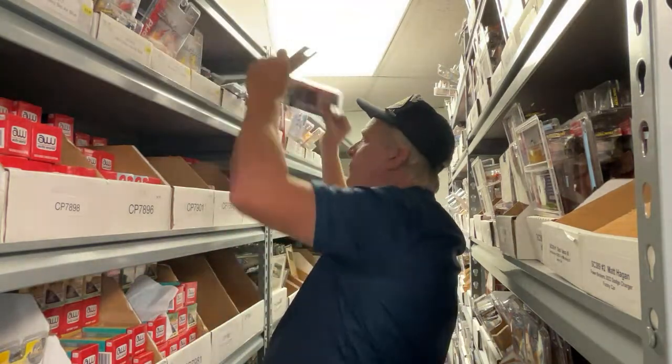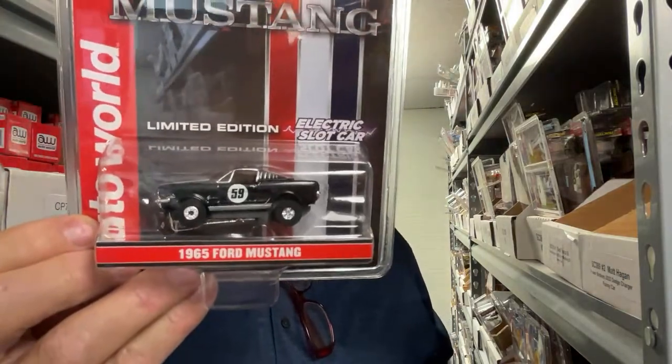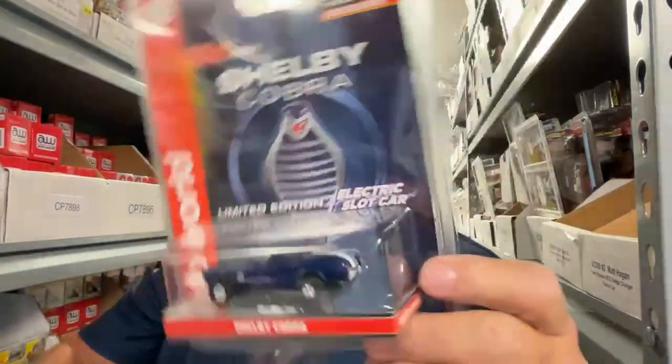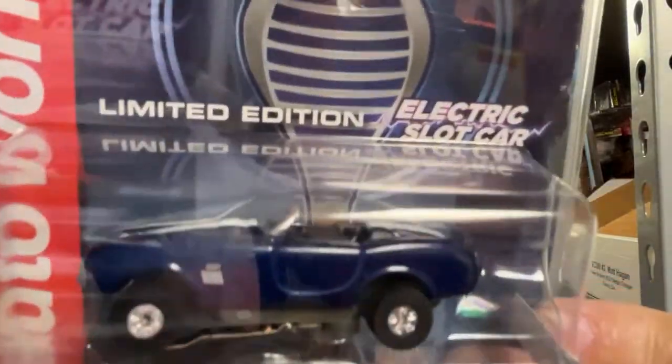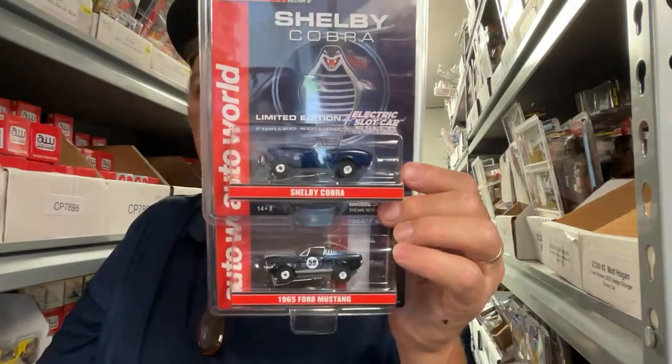All right. Now the next two, which we are not low on quantities, but they are selling quite quickly. And that means that I would say by the end of next year or even this year, these could all be gone too. And that is the Ford Mustang. We sell one a day of these now, okay? The Ford Mustang and the Shelby Cobra, the blue Shelby Cobra. And this is CP7827 and 7828.